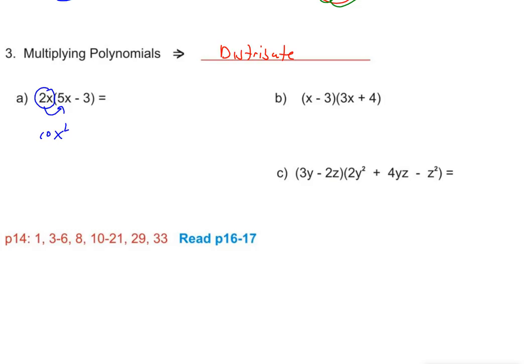But then you also have to distribute that to the negative 3. So Quinn, what do you get when you do 2x times a negative 3? Negative 6x, and that's how that stays. Can you add an x squared and an x? You can't, right? They're not like terms, so it's 10x squared minus 6x. That's as far as we can go with that. That's all we can do. Distribute.